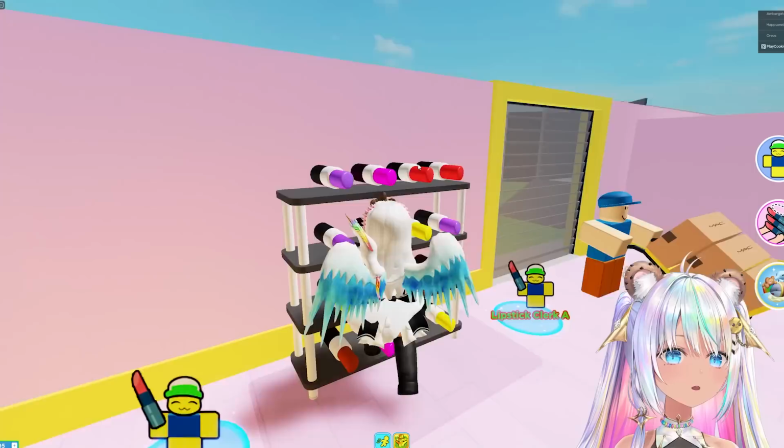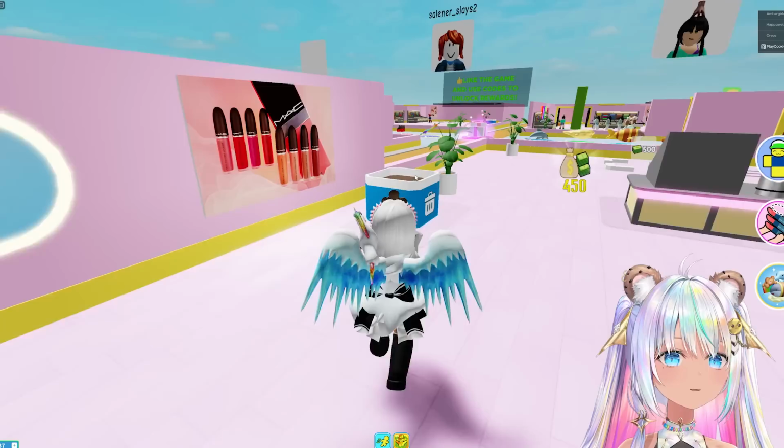All right, we got to keep them stocked up. That's what we have to do. She's trying on her makeup. She liked that red color, so she's buying it. She's doing her makeup. She's testing that lipstick.